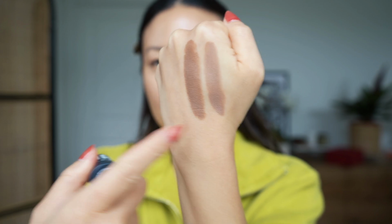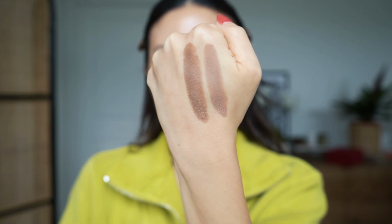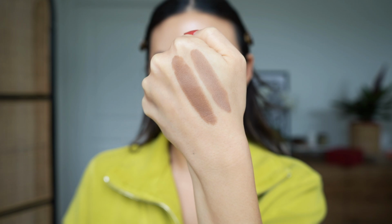So there were 2 big contour launches this month. There was Milk Makeup and Tower 28. And in my opinion, they're very different. The Milk Makeup contour sticks are amazing and they're true cool toned contours. I have 2 of the lighter shades right here. This is Toasted and this is Stoked. You guys saw me use both of these in my Valentine's Day Get Ready With Me. So you can see here the differences. This is the lightest, this is the second lightest. And they're very ashy and like true shadowy shades on the cheek.